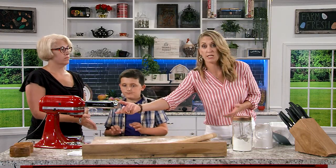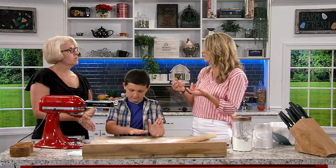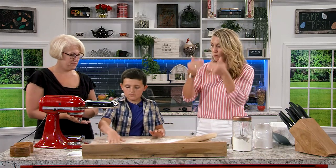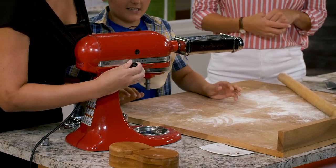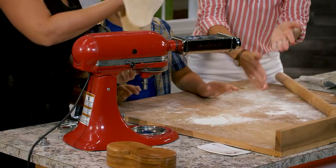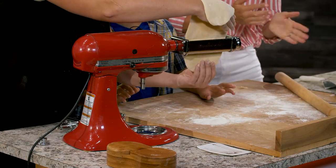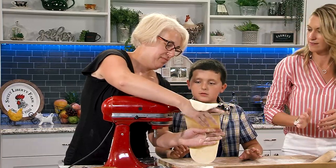So this particular attachment has varying degrees of thickness, so you actually can change it. You always start on one, because otherwise it's going to be too hard to work it through. So the first setting will make one sheet. It is a little pesky when you're starting it. I'm gonna put a little flour on it. Yeah, I didn't do that before. So hopefully there's no bump right here. It goes through. Hopefully it's not too big.